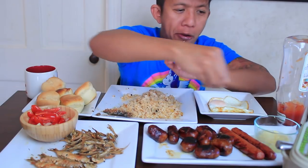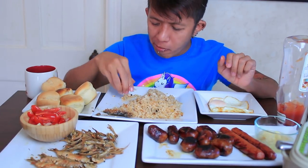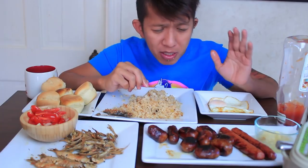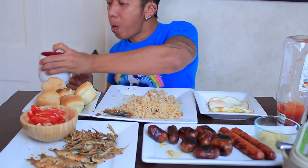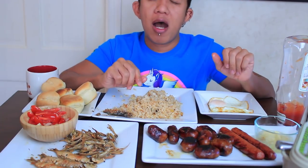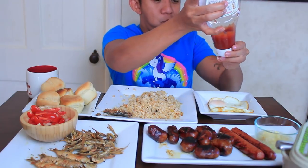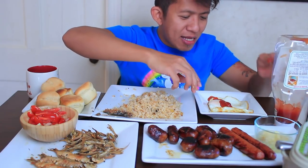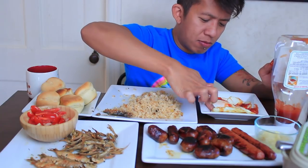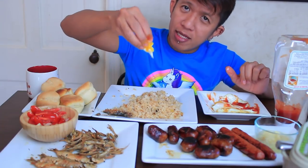Let's try it with the vinegar. I so miss this food. I really do. And coffee is just perfect. I don't want that much ketchup. Just brush it off the side. Ooh, look at that. I think I cooked it perfectly.